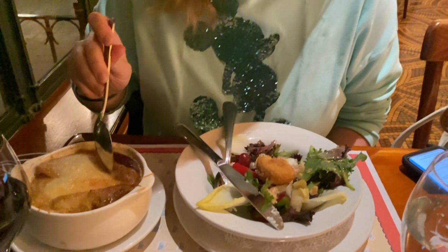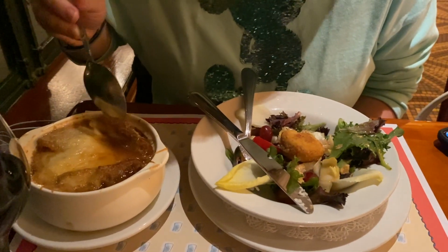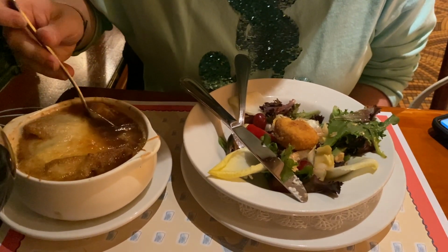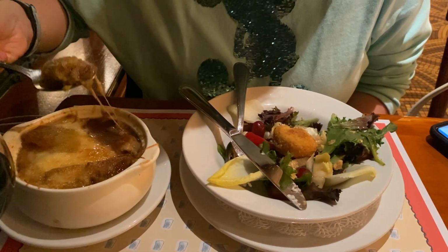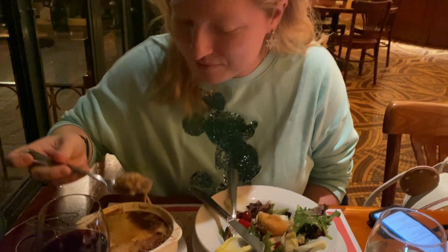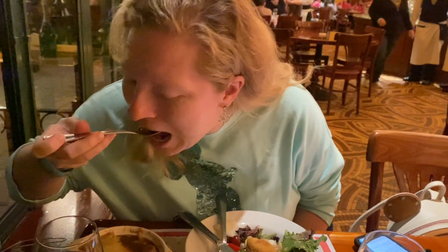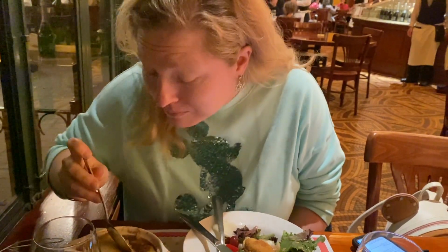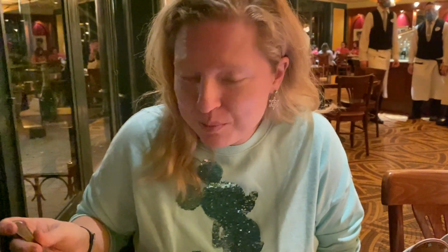Break through the cheese. Oh my goodness, look at this. This is a Gruyere cheese on here. This is one of the dishes that they're known for. Oh my goodness, this is what they're known for, and it just looks amazing. Look at the cheese. I got a big chunk of onion there too. And it's hot. I'm gonna try not to burn my mouth.